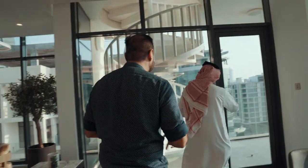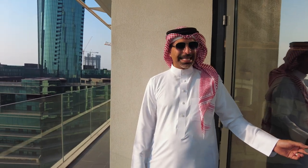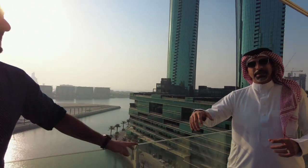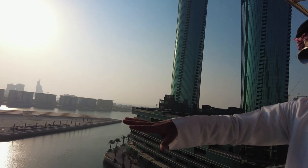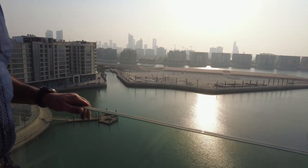Maybe. I've been hearing a lot about a swimming pool in your apartment. For that, let me show you the wraparound balcony. The most important thing about this balcony is that you can take Instagram selfies every single day. So this is where the marina is going to be. It's going to house 35 different size jetties, up to 30 meters in length.